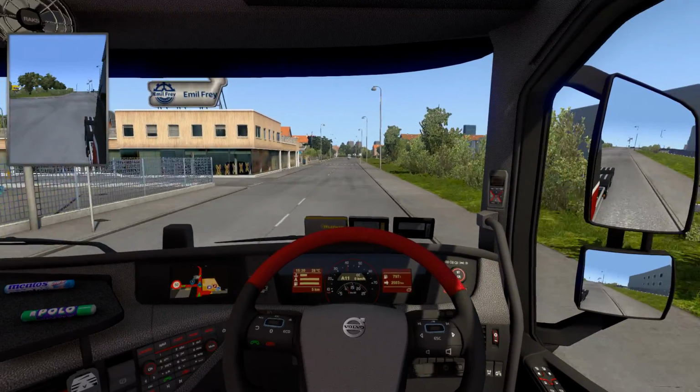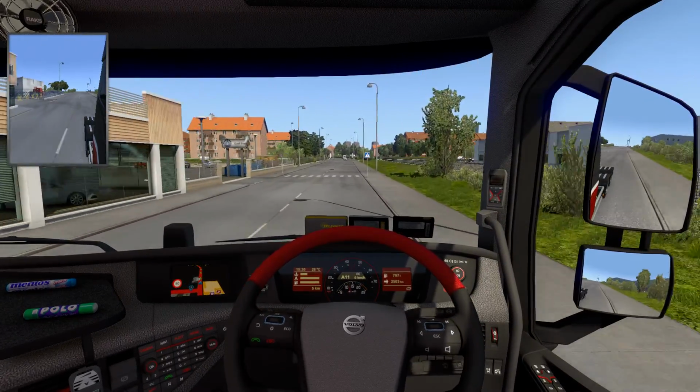Yeah, there we go. Back we go. Nice, quick, little, simple bit of driving.